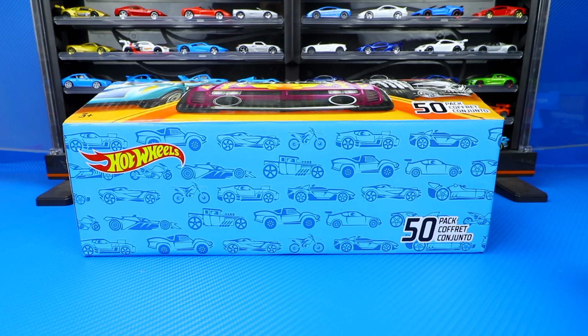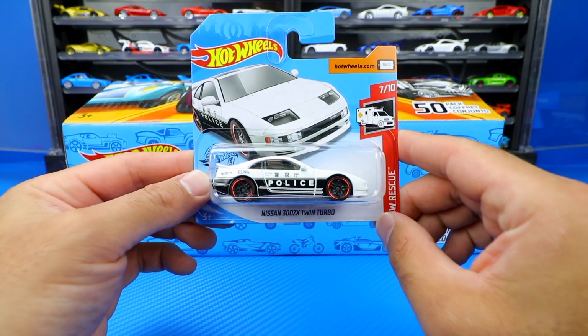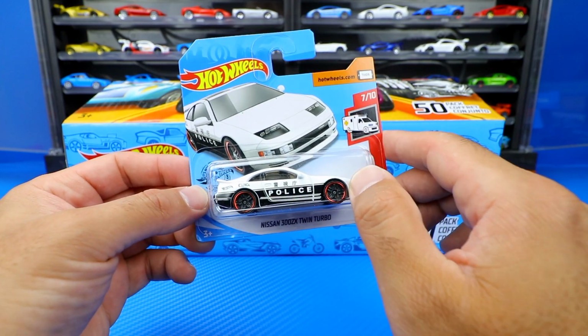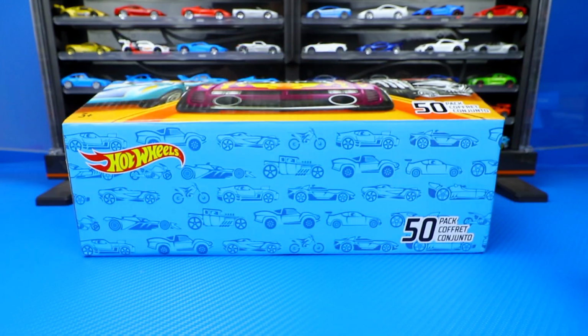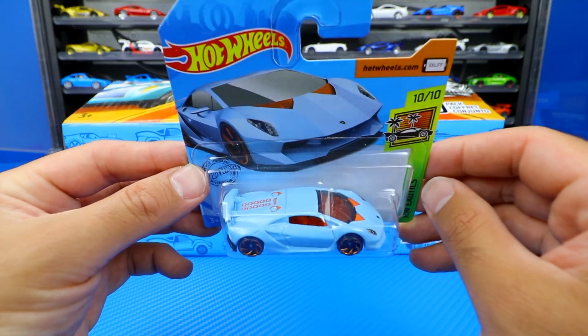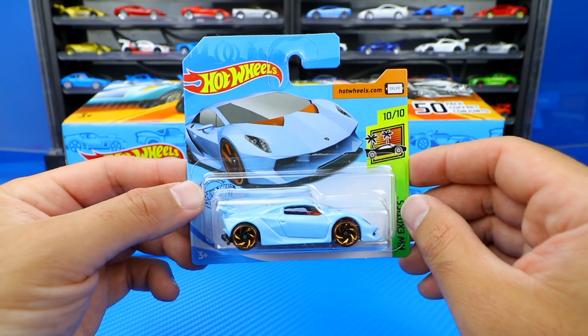I've picked out my 10 favorite cars from this case. Let's go ahead and see what they are. The Nissan 300 ZX Twin Turbo Police Edition. I really like this one in the white with the black trim on the bottom. Looks fantastic. Next, I like the Lamborghini Sesto Elemento. This is the new light blue color. I like it with that orange, and these wheels look really good on it.